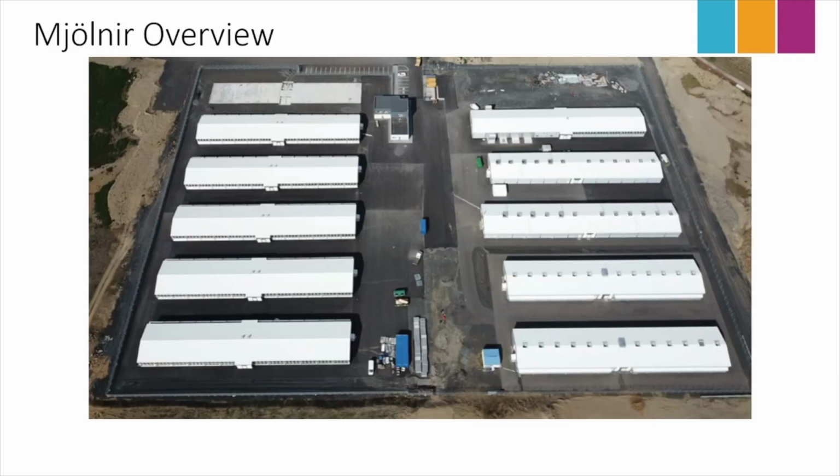Here's an overview of the data center site. Now we have 10 buildings in operation. One building has already been repurposed for Tier 3, and then we have started to build the 11th building. If needed, we also have the next lot available or reserved next to this one, so it's very easy to expand if requested.